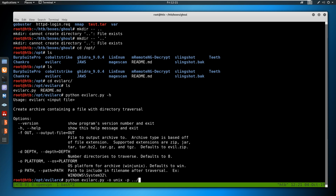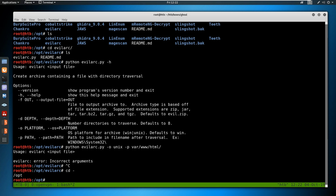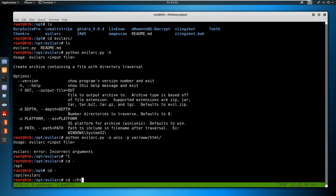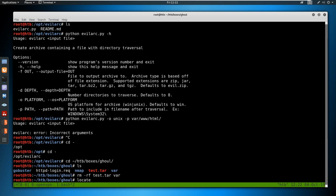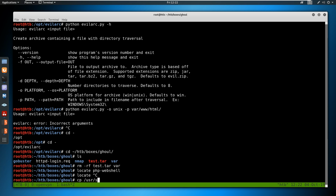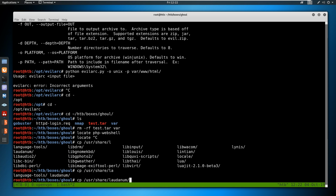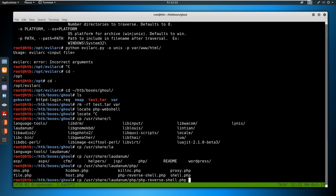Oh, we don't do .., we just want var/www/html. And then the file we want, so we have to get a file. So let's go back into HackTheBox's Ghoul. We can delete test.tar and var. I'm going to locate PHP-Web-Shell. Locate, I think it's cp /usr/share/laudanum, yep. And then php-reverse-shell. This is the one I want.